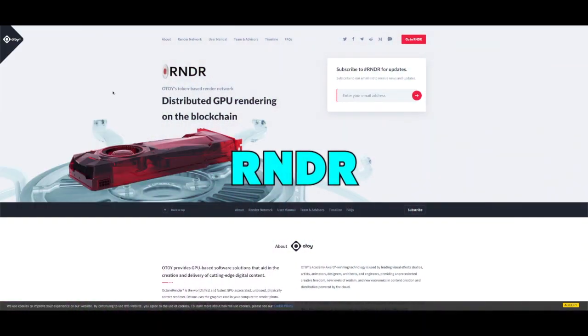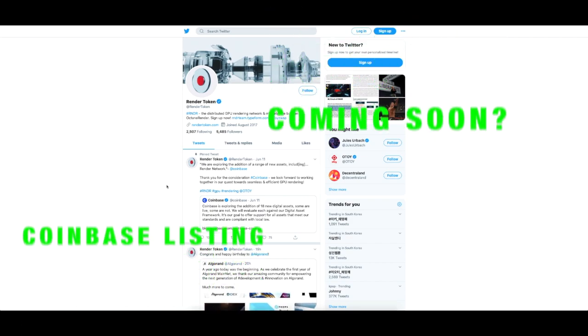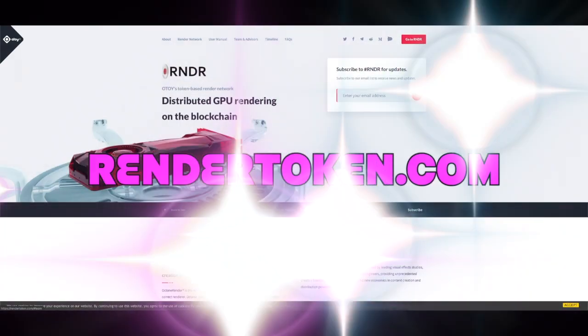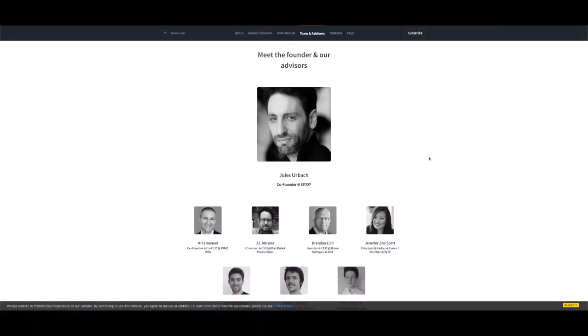It is by the Otoy team, and despite being under the radar, according to Render Token's Twitter and a tweet by Coinbase, they're exploring whether to list it. RNDR is Otoy's token-based render network, distributed GPU rendering on the blockchain. Website rendertoken.com. What really drew my eye to this project is the team.